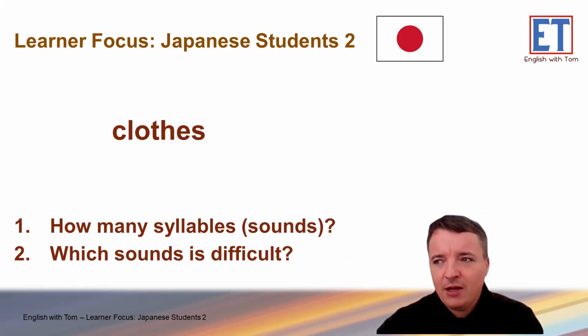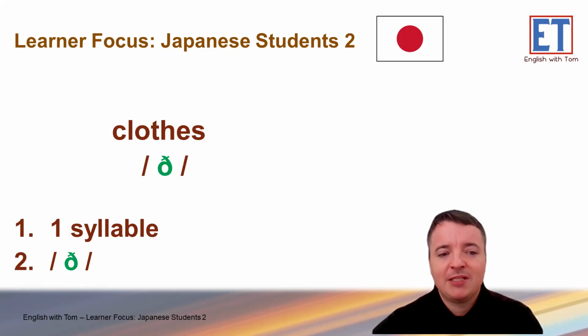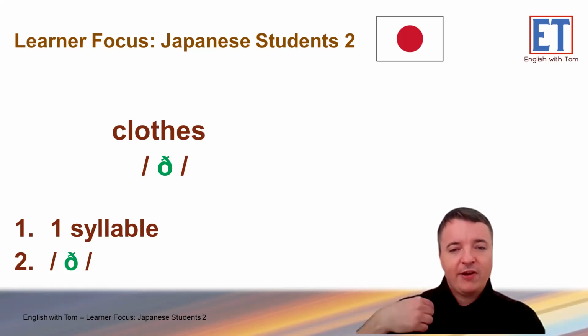And which sound in the word is difficult to say? Okay. So it's only 1 syllable. You might think it's 2. Often ES is another syllable, like church or 2 churches, bus, buses, watch, watches. But no, in this word, it's all part of the same syllable. Clothes, clothes, right?